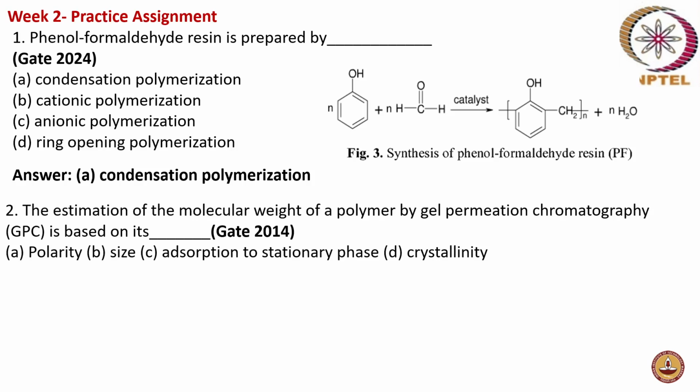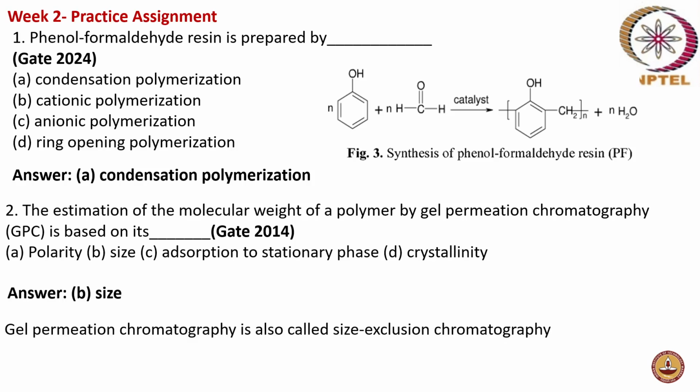The estimation of the molecular weight of a polymer by gel permeation chromatography is based on polarity, size, adsorption to the stationary phase, or crystallinity? This is again a GATE question. Option B, size. Okay. Do both of you agree with that, or any other option? I'm actually not sure, ma'am. Okay, so we have got one answer as size. You are right. Gel permeation chromatography is based on size, through which you estimate the molecular weights. It is also called size exclusion chromatography.